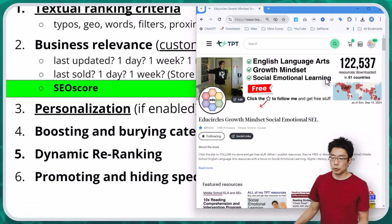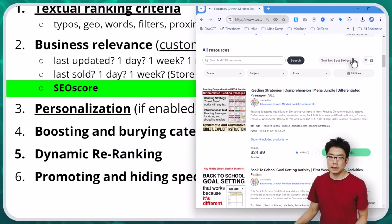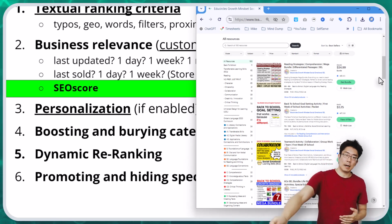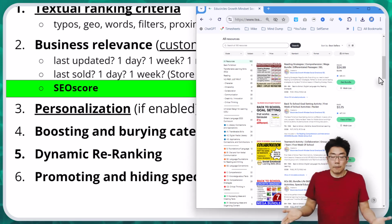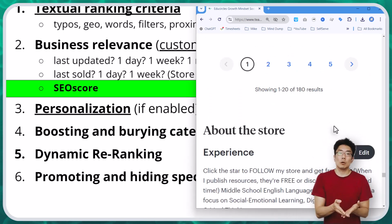When we go to our store pages and scroll down, sorted by bestsellers, I think this list of 20 resources goes through the same Algolia process. Could it be different from the main search engine? Of course. One difference is we know right away, when I go to the bottom of my TPT store page, it only shows 20 results per page. And the usual TPT search page shows 24 results.